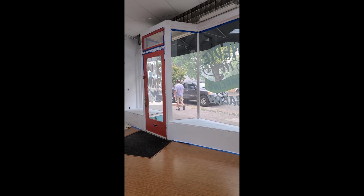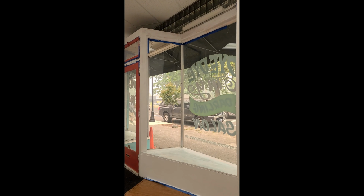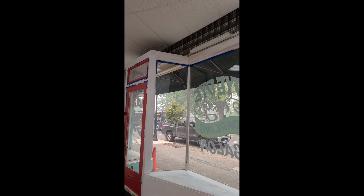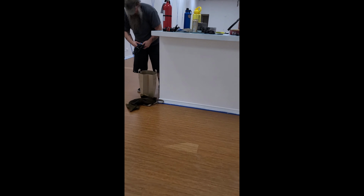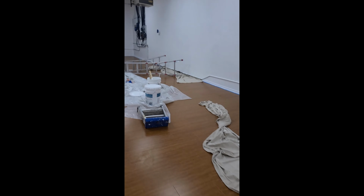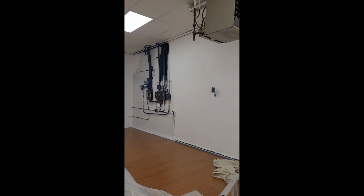Build out days five and six. So yesterday, Nicole and Mark, her husband, came in and started working on the front. And she did all this trim down below. And started working on this project down here.